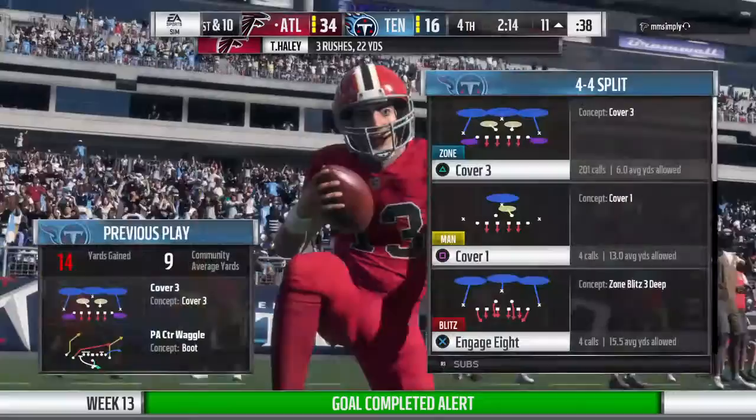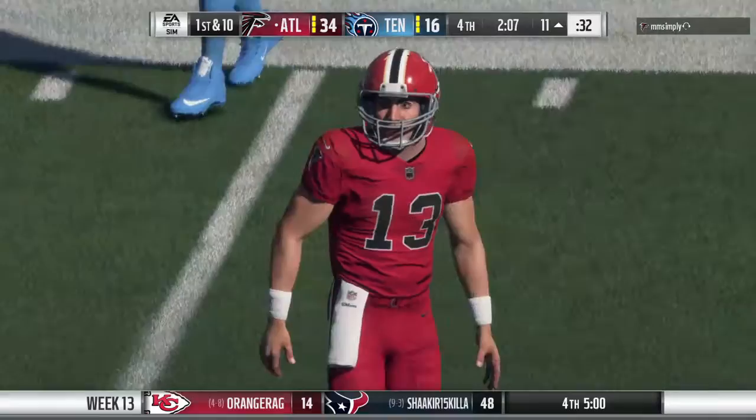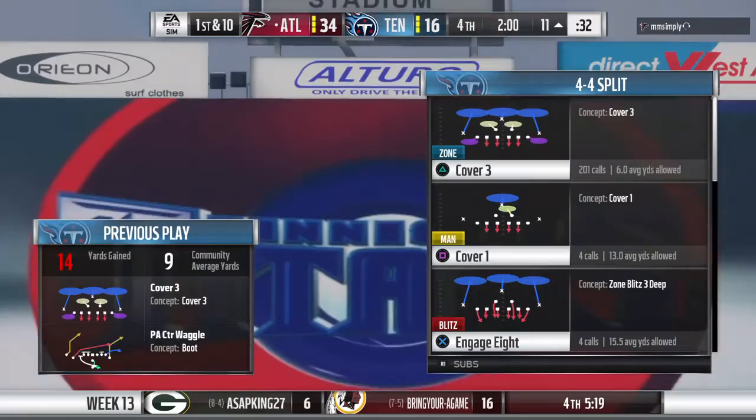Opted to run for it. The decision a good one. Picking up the first, getting 14 yards on the scramble. So here we go, first and 10 now. Time for a break. We'll come back and see this one out after this.